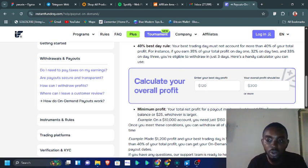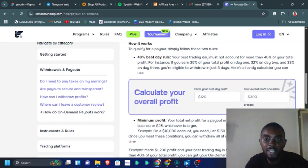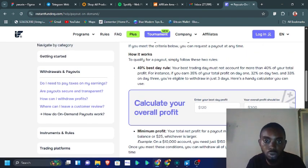So bear that in mind, that for you to get your payout any day after passing an account and completing your minimum trading days on your live account, you need to obey the 40% best day rule. Meaning, if your target is $300, if your target is 1,000, let's use 1,000 for instance, because most people like using that.